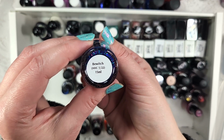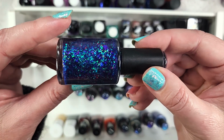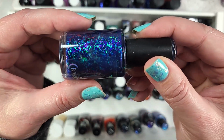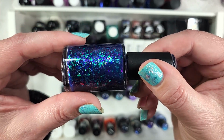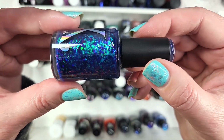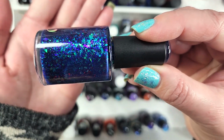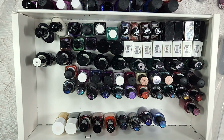Ooh, this one is Bewitched, came out in HHC 322. Oh my goodness. Wowzers. This might even have to go in my summer rack. This is utterly gorgeous. It has so many of these different kinds of glass flake in there. There's green, purple, fuchsia, all in this beautiful blue base. So it might be a little bit deeper than a lot of the colors that I would reach for in the summer, but those glass flakes are popping brightly. So I want that in my pile that I've been collecting for summer.